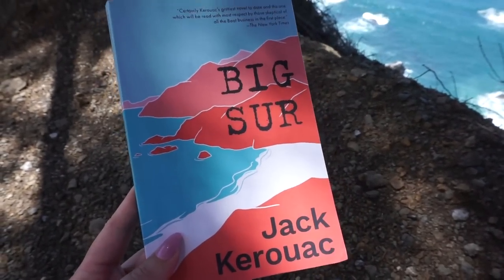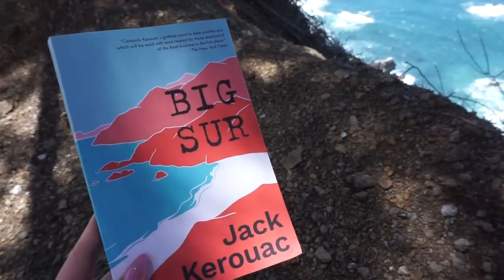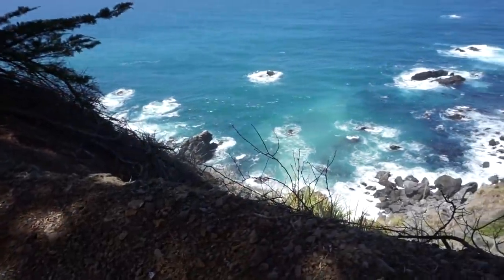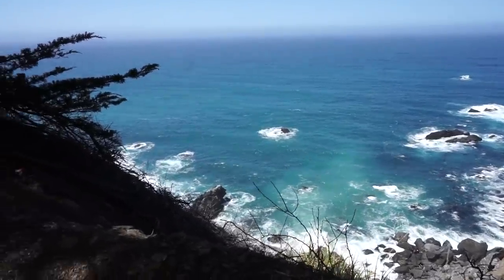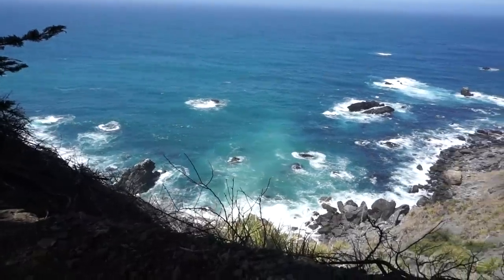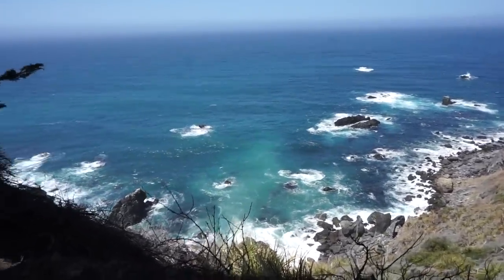And I have to say, it is very, very depressing. So keep that in mind if you're gonna pick it up. But it's really cool to read a book that's set here while we're up here and just drinking it in. Trying to drink in this view and soak it into my soul through my eyeballs because it's so beautiful.